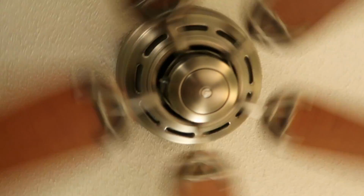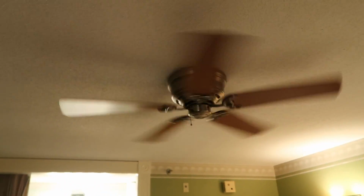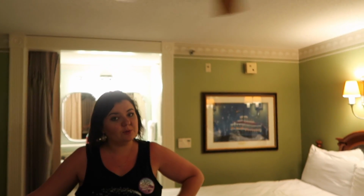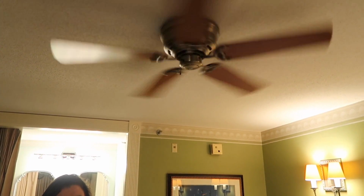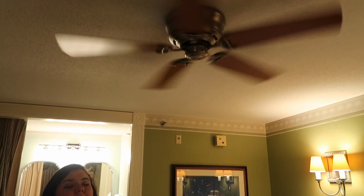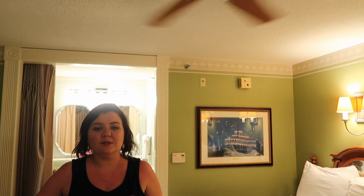Do you see that? That's a ceiling fan. Now, I don't know about you, but I have not stayed at too many resorts that have a ceiling fan. That right there helps this lady sleep. I get hot at night, and I love the sound of a fan, and that does it for me. It helps me sleep so good.